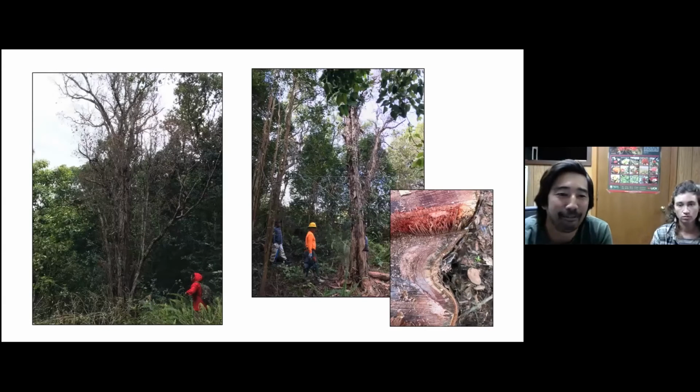So this is the first tree. You can see it's a medium-sized tree. We felled this one. Everything went well. You can see the picture in the bottom right has a really nice shot of the staining, all of the black staining on the outer edge of the tree trunk.